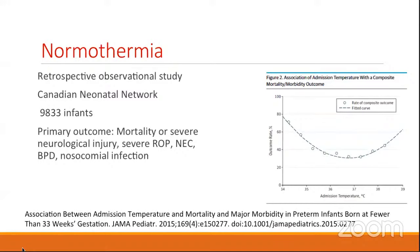Normothermia, again, most of us know that it is important to maintain babies at normal temperatures, but I'm just highlighting this retrospective observational study because it's a large one that was undertaken by the Canadian Neonatal Network. And the primary outcome they looked for was mortality or severe neurological injury, severe ROP, NEC, BPD, and nosocomial infection. And I think this was the first study that actually highlighted the U-shaped curve. And by that, I mean the association of admission temperature with mortality and morbidity. They showed that you had a higher mortality at the extreme ends of the temperature, for example, at 34 degrees or 39 degrees, and your mortality was least when you have maintained normal temperature.